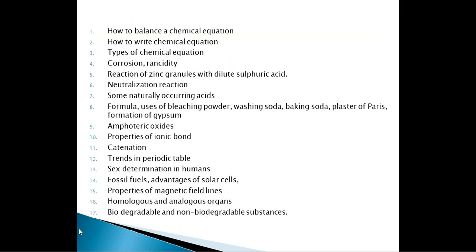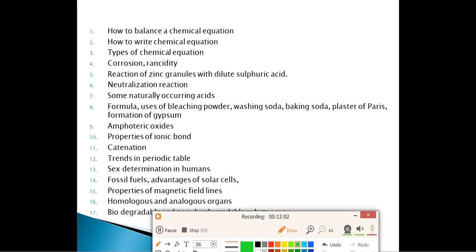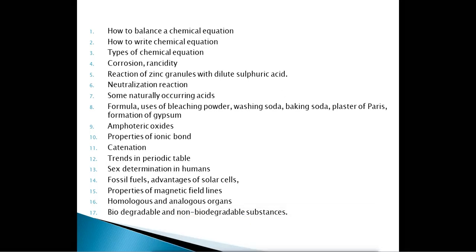Now, a few of the important topics we can discuss once again, so that you can recall these topics and revise them once. From the first chapter, chemical reactions and equations. Practice the questions on how to balance a chemical equation, because these questions are important in model papers also. Questions like "balance the given equation" were asked, so this is important. So please practice how to balance a chemical equation.